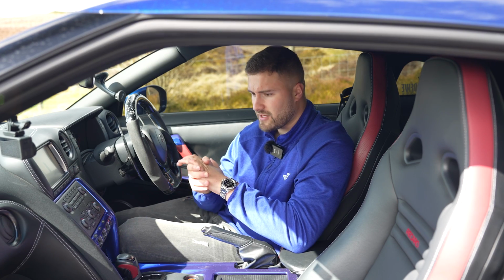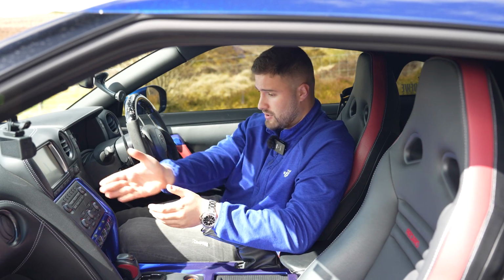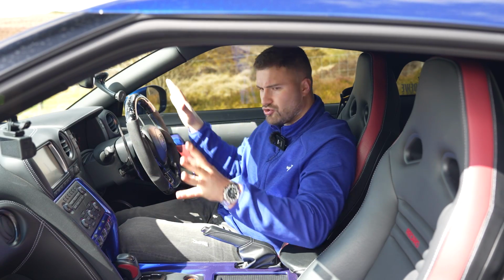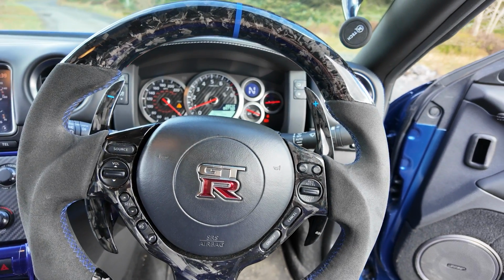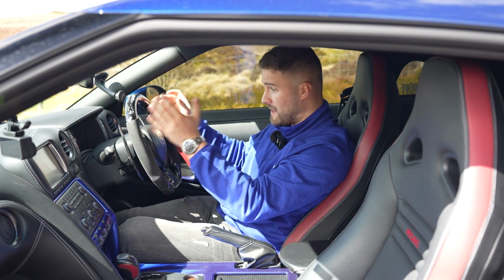That's because all these manufacturers are starting to do all these button deletes nowadays. But talking about the buttons, you get good old conventional buttons, and they're really easy to find, which is what you'd like, and it's all a driver-focused cabin. The steering wheel, I love, has been upgraded with all this forged carbon. It's great to hold as well. These paddles have been upgraded. They're column-mounted, but they're really long, so wherever you put your hands, they're there to change.